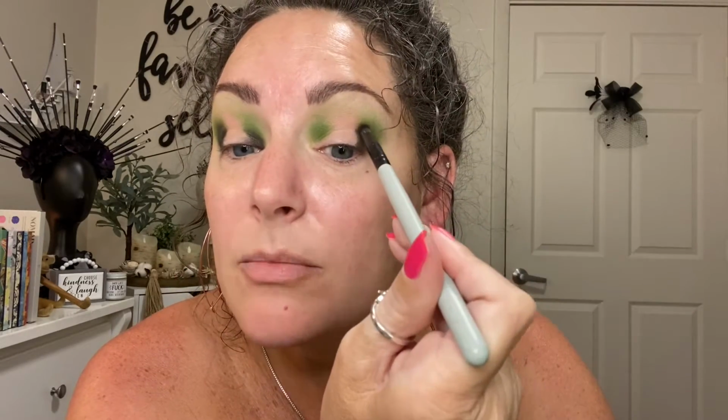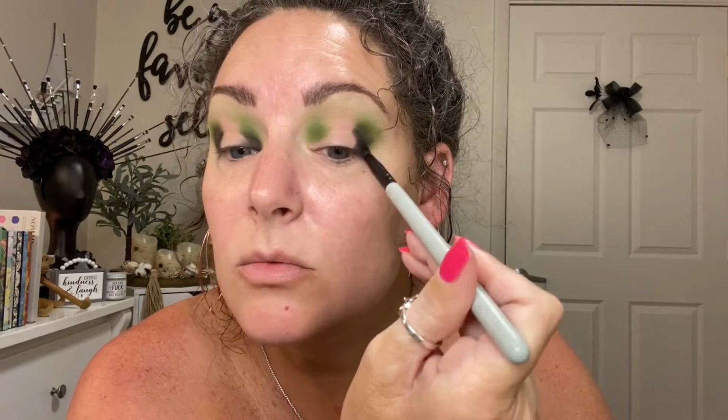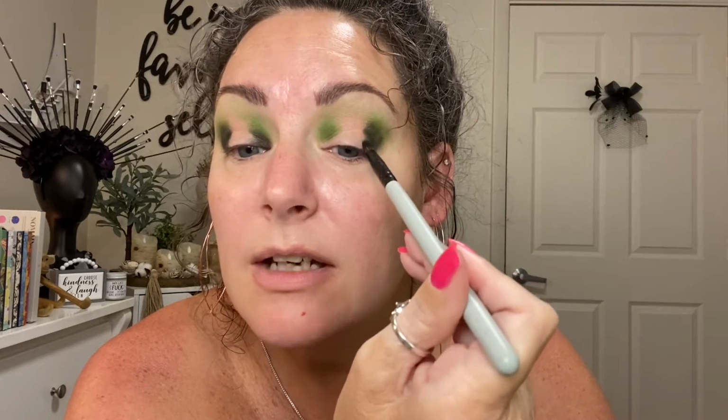Right now I'm just tapping the shades on. We'll blend and do all of that in a minute. We're gonna go back into Alive and use that green shade to buff out this darker green.